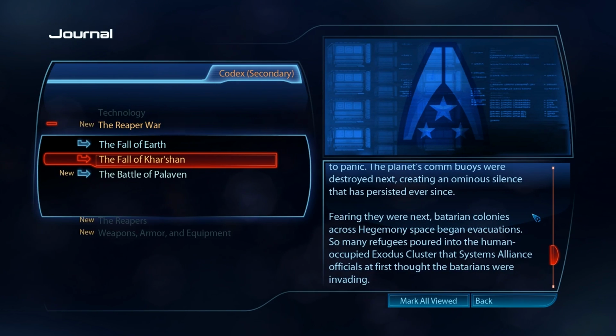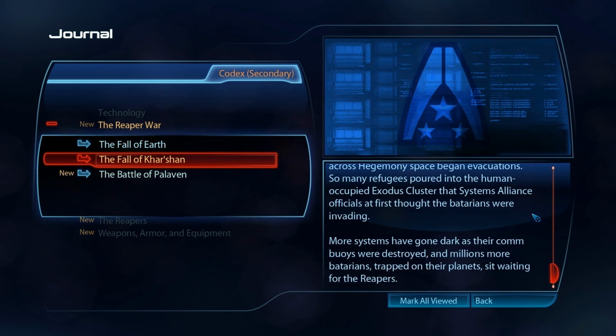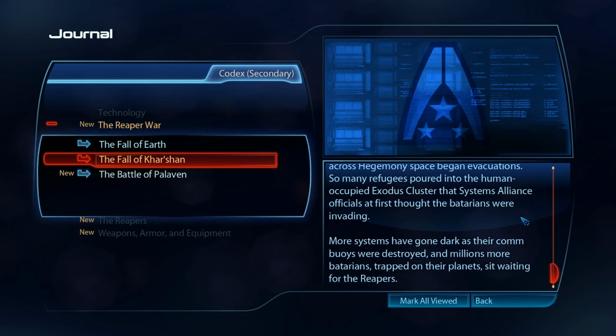Fearing they were next, Batarian colonies across Hegemonian space began evacuations. So many refugees poured into the human-occupied Exodus cluster that the system's Alliance officials at first thought the Batarians were invading. More systems have gone dark as their convoys were destroyed, and millions more Batarians, trapped on their planets, sit waiting for the Reapers.